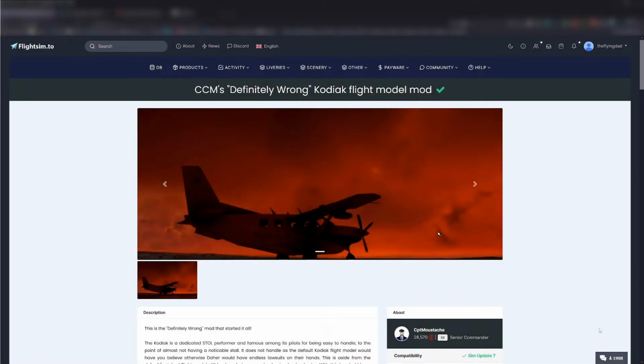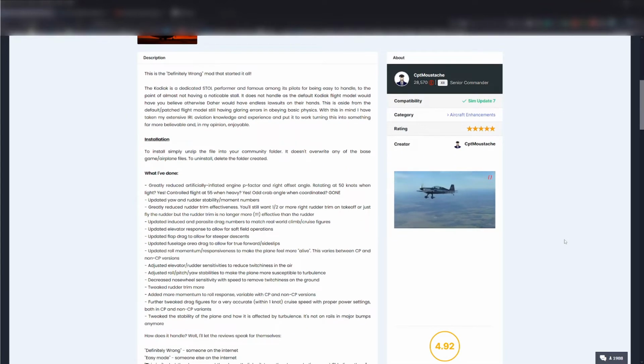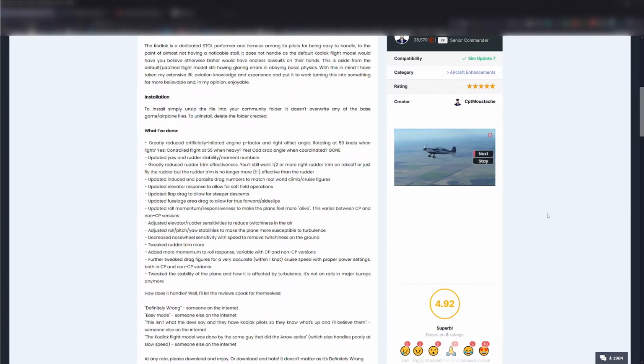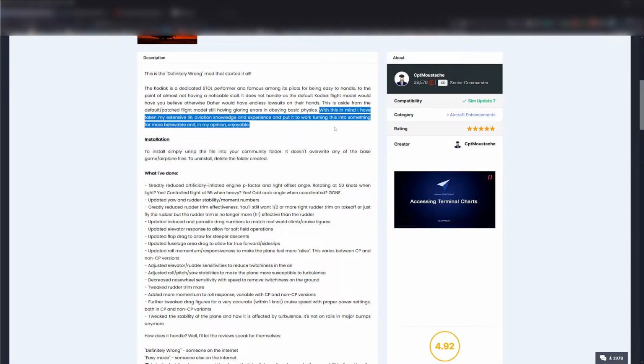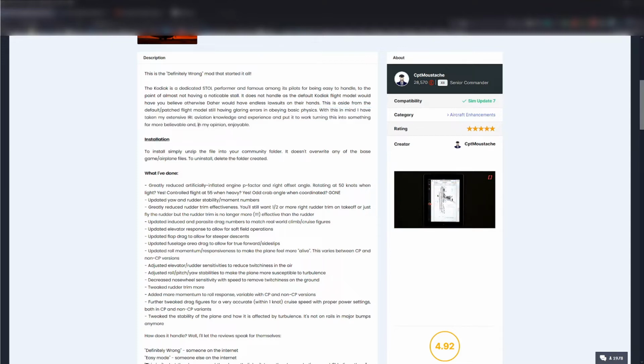Right, so here's the mod. This is Captain Mustache's definitely wrong Kodiak flight model mod. He's a bit of a character, this Captain Mustache. I featured his mod. Actually, I've got a few of them, but there was a video that I did on the King Air 350. He's done a mod for that aircraft, which makes that aircraft flyable and quite enjoyable. So I don't think he's got real world Kodiak time, right? But this is kind of his pitch. With this in mind, I've taken my extensive real-life aviation knowledge and experience and put it to work tuning or turning this into something far more believable and, in my opinion, enjoyable.